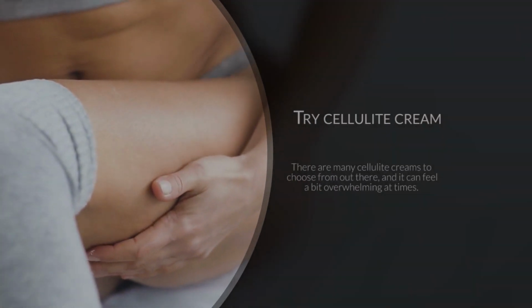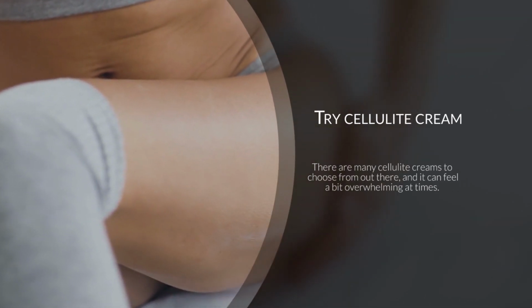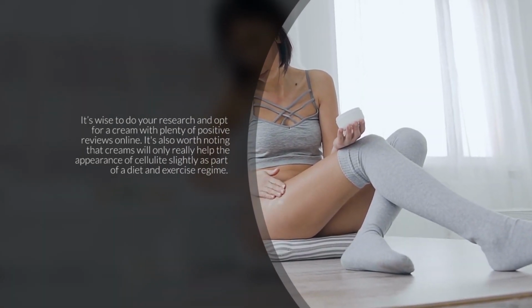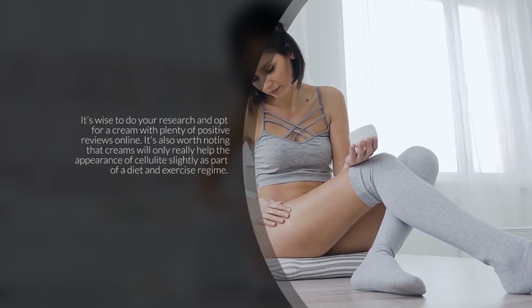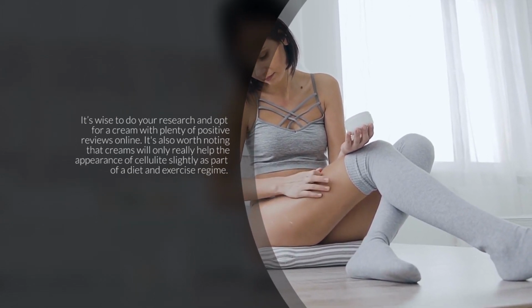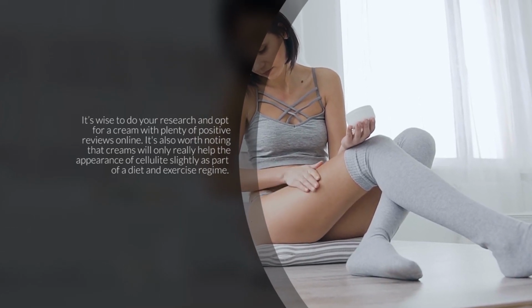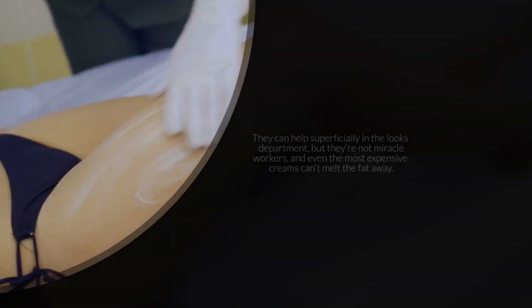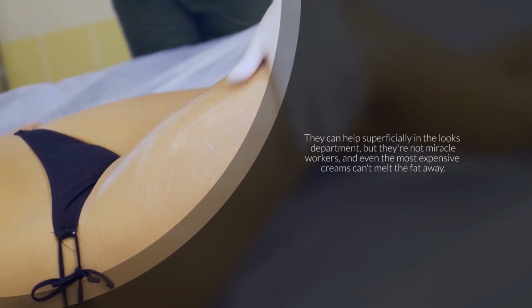6. Try cellulite cream. There are many cellulite creams to choose from out there, and it can feel a bit overwhelming at times. It's wise to do your research and opt for a cream with plenty of positive reviews online. It's also worth noting that creams will only really help the appearance of cellulite slightly as part of a diet and exercise regime. They can help superficially in the looks department, but they're not miracle workers, and even the most expensive creams can't melt the fat away.